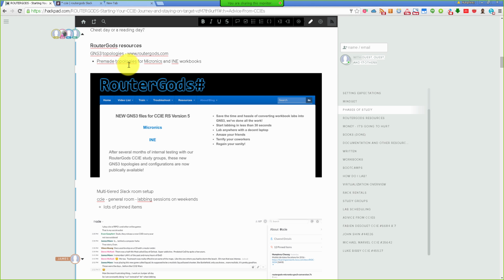So a lot of people make a big deal of GNS3 layer 2. You can do layer 2 if you have to finagle some stuff, but you can use GNS3 for 90% of the topics and it will work just fine. For the other stuff that it doesn't do, or maybe you can't get it to work, do a rack rental, use VIRL, use something else, right? So a proven technology, a proven thing that we give to people, and it's definitely helped a lot of people.